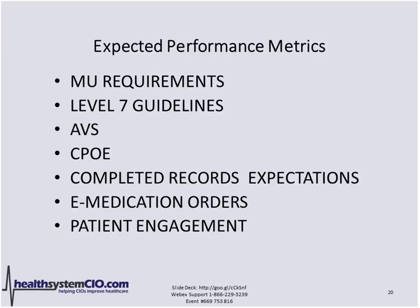Expected performance measures. Of course, we had the MU requirements. Everybody probably can see a level 7 guideline if you go to HIMSS Analytics. We tried to measure the rate of AVS as only one metric within the MU requirements, for example. CPOE is measured. We had completed records expectations. Do we want our physicians to have those completed records by end of day, by the end of next day? How much time would we want to allow? E-medication orders, what is the percentage of all our medication prescriptions that are done electronically? We measured that. We wanted to measure patient engagement. It's a harder thing to try to measure, but in fact, one of the performance metrics was that.